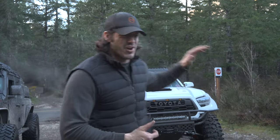Guys, we just wrapped up an awesome day out here at Tahuya. We were able to tackle Yellow Jacket and the 55 Trail. Both have been modified since last time I've been here, and they're a lot of fun. You can tell they've moved the rocks around. Yellow Jacket was a little easier, but a great first start for this truck to confirm that everything's working.